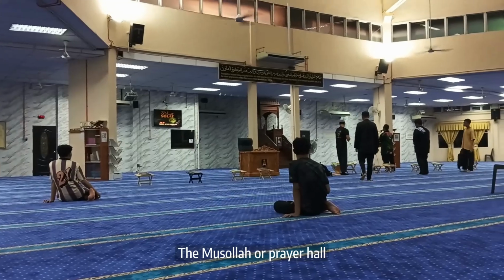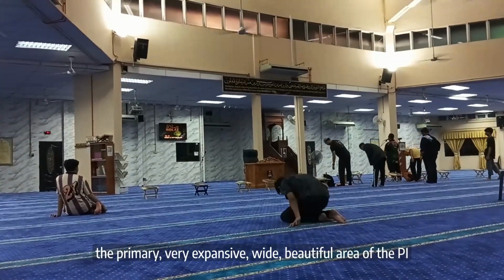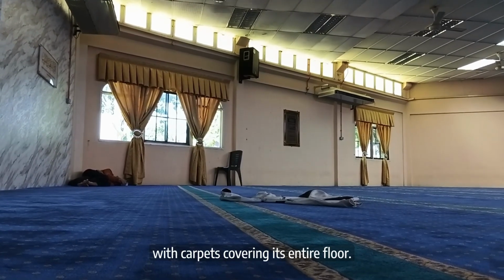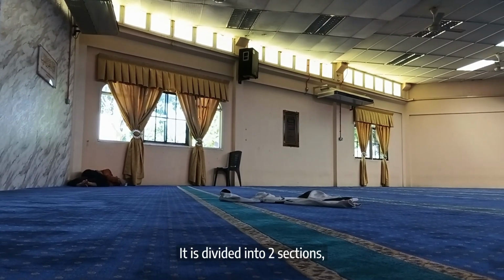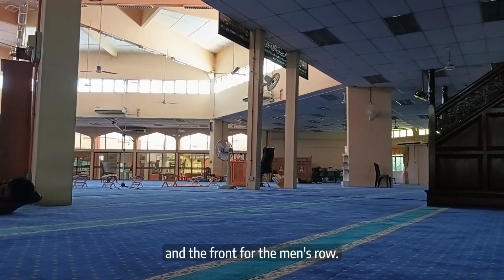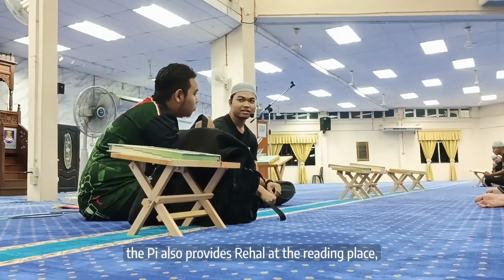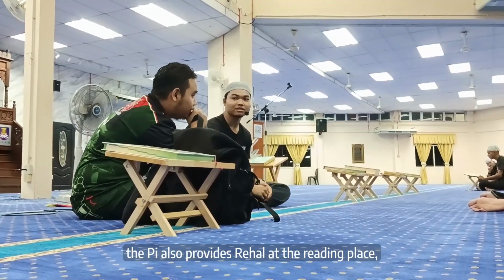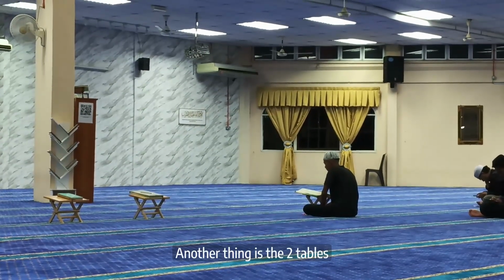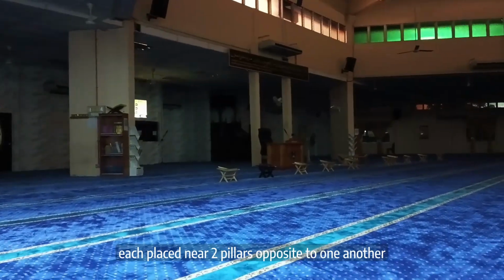The musalla, or prayer hall, is the primary, very expansive, wide, beautiful area of the PI with carpets covering its entire floor. It is divided into 2 sections. At the back is the section for the women's row and the front for the men's row. For your studying needs, the PI also provides rehal at the reading place and several others behind the imam's prayer mat. Another thing is the 2 tables, each placed near the 2 pillars opposite to one another.